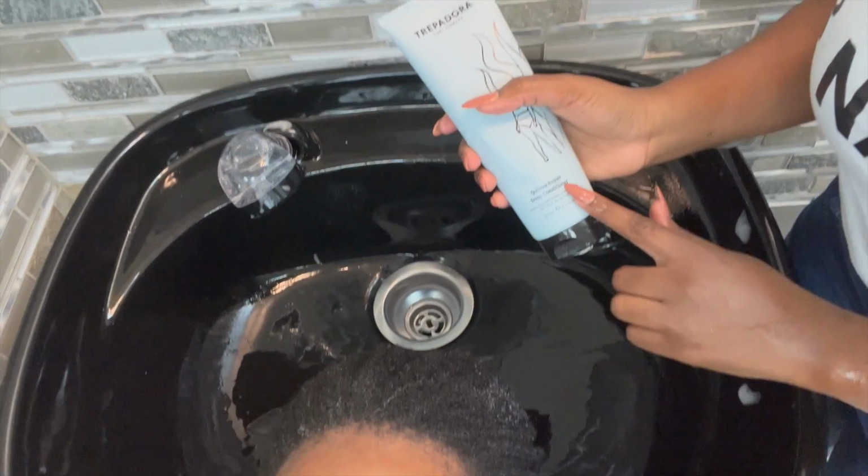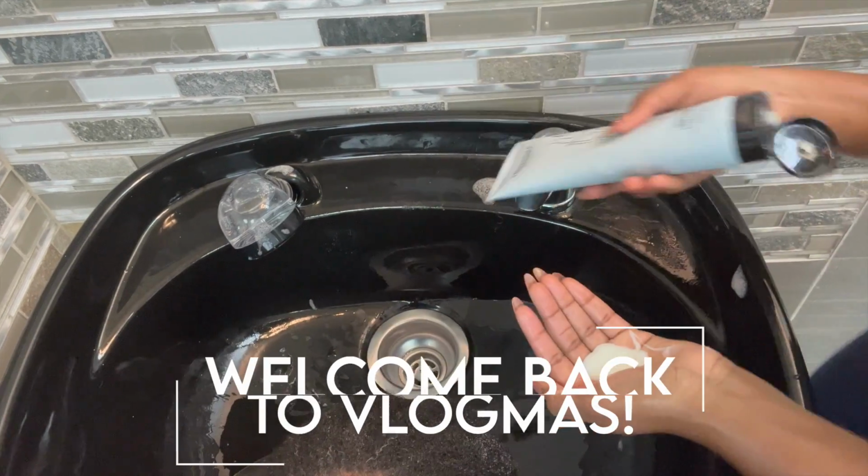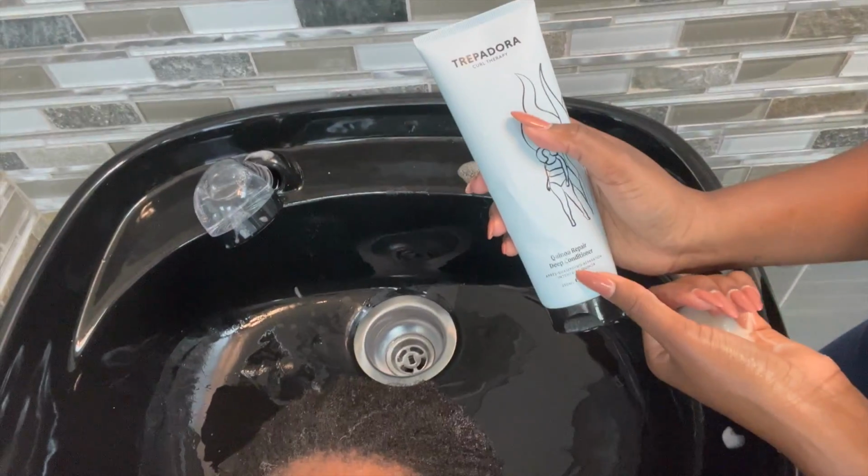I'm going in with a deep conditioner now. So this is going to sit on your hair for a bit under the dryer. Oh, what conditioner is that, girl? Look at her. Chapadora Quinoa.